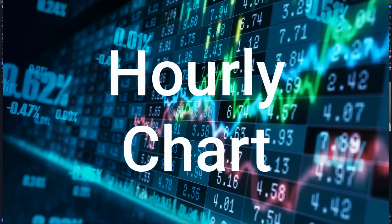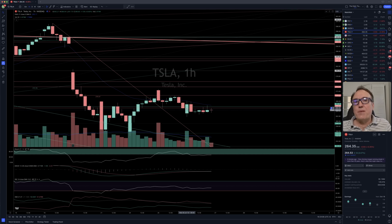So let's take a look at the 1 hour chart to understand how this happened during the day. The first hour of the day was not too bad. So we started a little bit lower, but we pushed above 265.32. Next hour, we started pretty much right where we left off, and we came back down. And now we are going sideways and sideways, and we cannot get back over 265.32 yet. We don't see the buyers yet. The buyers are not there yet, and we need the buyers to push the stock up, and they are just not there.